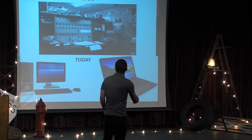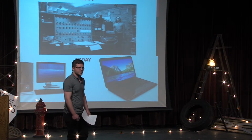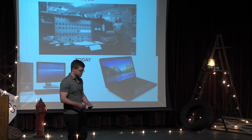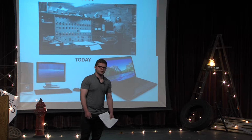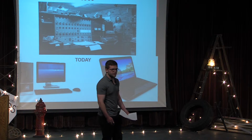But, as you can see at the bottom here, as the technology developed and computers became many times more powerful and more efficient, they also became smaller and therefore more affordable and more attainable to the average person. Today it's very rare to find someone who does not have a computer in their home, and I believe that 3D printing will follow a very similar path.